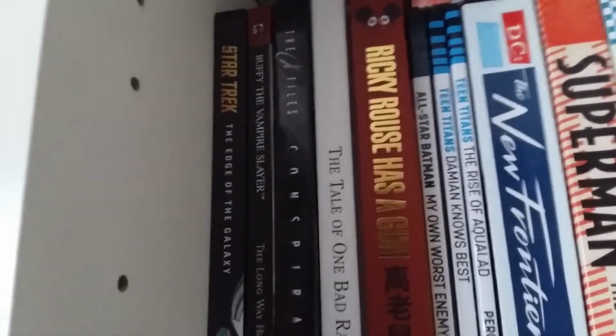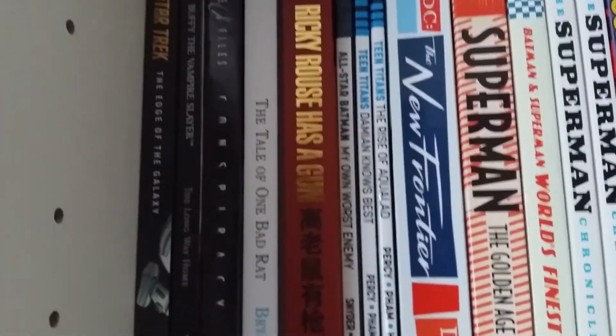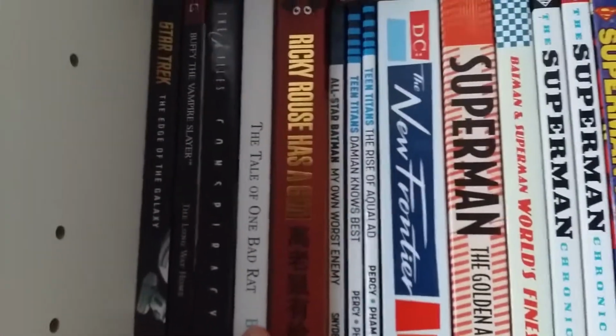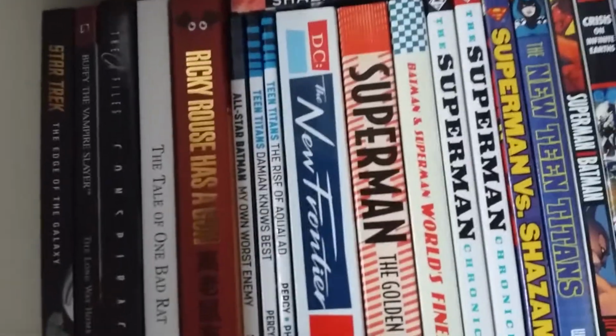Another cheap one. Star Trek The Edge of the Galaxy. The first volume of Buffy the Vampire Slayer Season 8, The Long Way Home. The X-Files Conspiracy. The Tale of One Bad Rat. I really enjoyed this. It's just one I think people should go out and read. It's not superhero related or anything like that. Ricky Rouse Has a Gun.